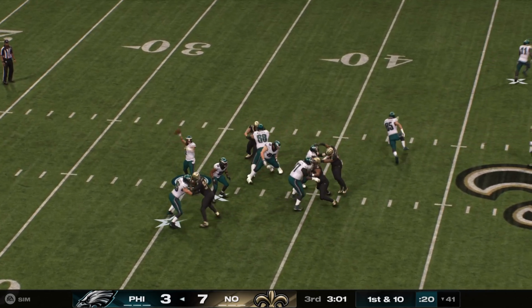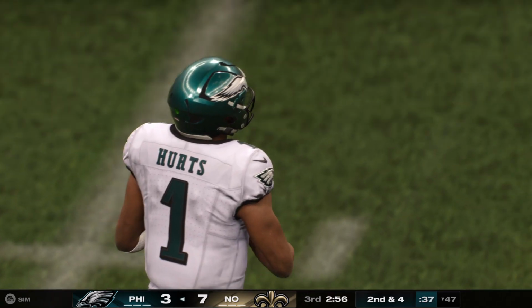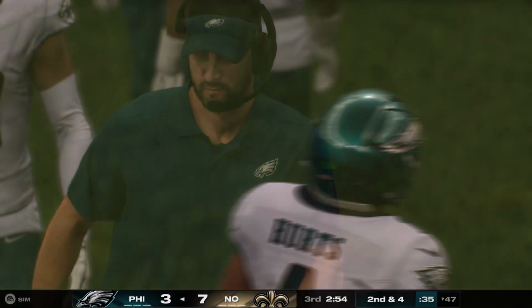Back to throw now on first down. He's got Smith here. So the completion good for 6 yards. And it'll be second down.